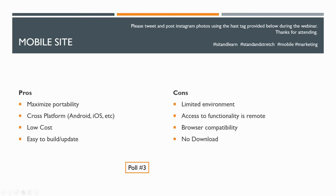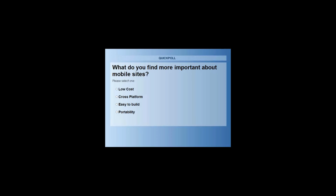So, just another quick poll here to keep you guys rolling. This is cool. Out of these, what do you find most important about mobile sites? Is it low cost? Is it cross-platform? Easy to build? Portability? If you're thinking about the best thing about this, what are some of these features? What do you find more important? Low cost, cross-platform, easy to build.